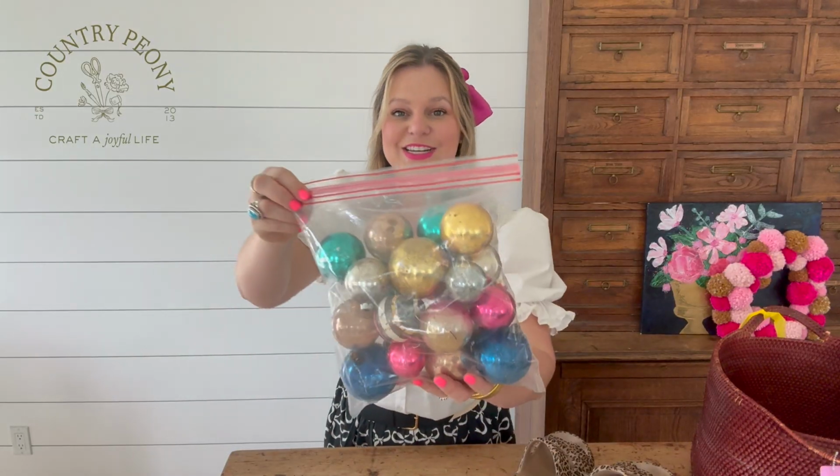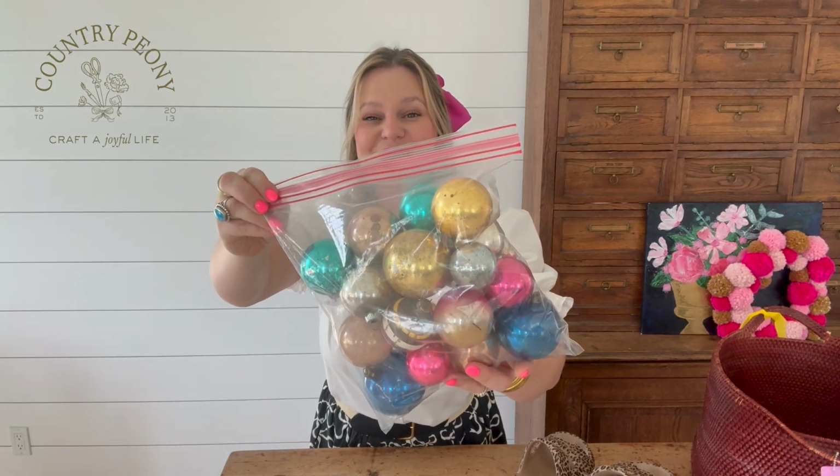Okay, now for my favorite find of the day. So I was standing in line and the lady that was maybe about 5 people ahead of me, she was digging through her finds and she held up this bag and she decided to put it back. My eyes got really big. I asked the person behind me to hold my place in line and I ran over there and I grabbed them, and it's these vintage Shiny Brites. Look how incredible they are.